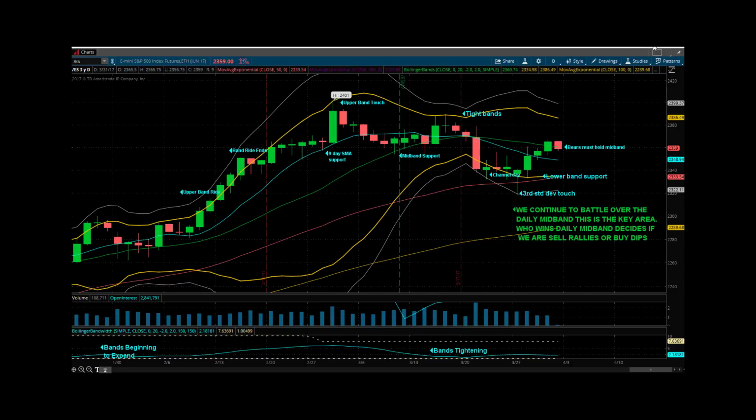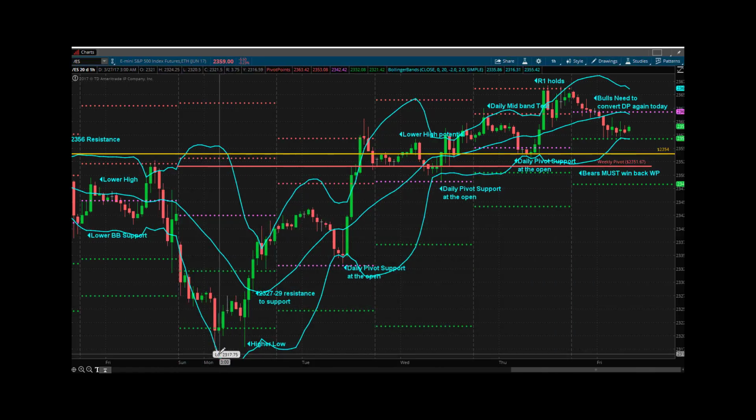Looking at the hourly chart, it gives you a good picture of the week. Here's Monday, matching lows. We converted that 27 to 29. And then you see the daily pivot here, which is your purple dotted line. Tuesday, dip buy. Wednesday, dip buy. Thursday, a little more sloppy, but the daily pivot held, and it's a dip buy. Once they've been able to establish that daily pivot as support the last 3 sessions, it's been up from there.